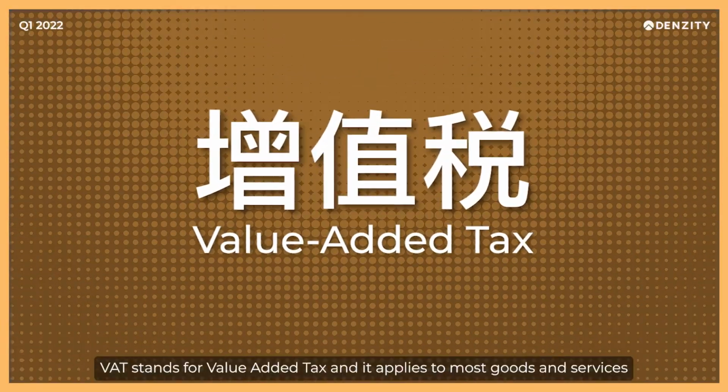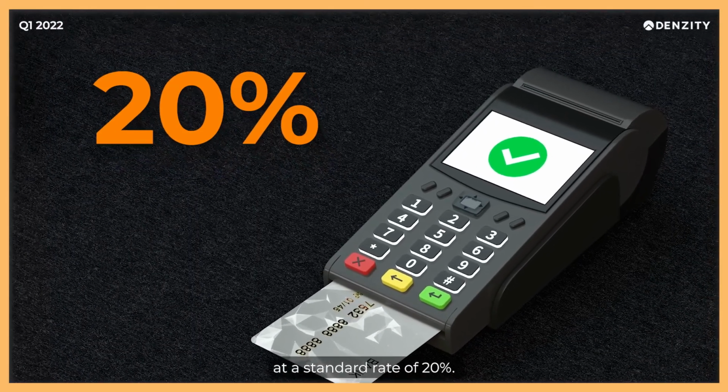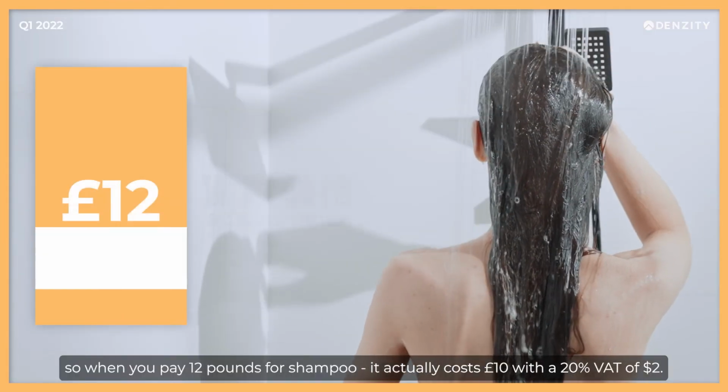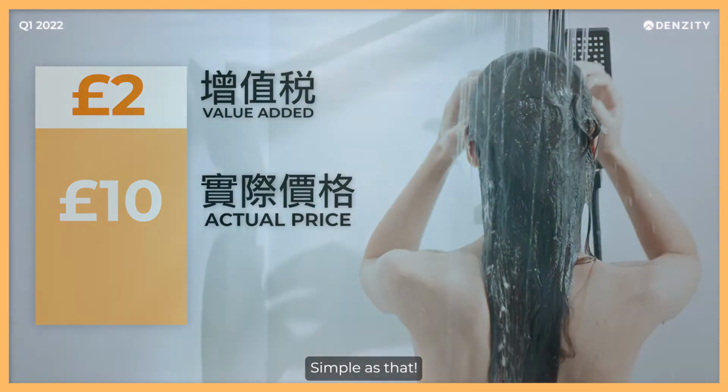VAT stands for Value Added Tax, and it applies to most goods and services at a standard rate of 20%. It's already included in the price tag, so when you pay £12 for shampoo, it actually costs £10 with a 20% VAT of £2. Simple as that.